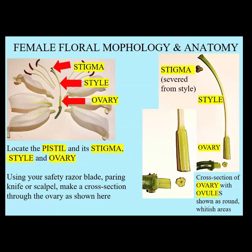If you look at it, the last time I looked at these lilies, and I'm not sure, maybe the orange ones, it's not as visible. How many lobes do you see? 3, right?